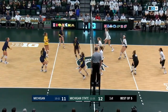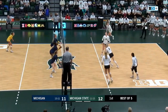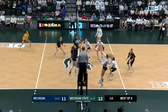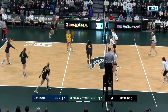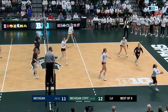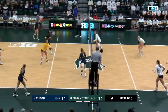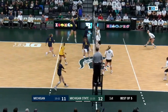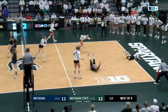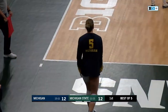Floater up top. From the back line. Gibbs will pop it back up. We'll try it again. Near side, Franklin, no. Good rally developing here. Grant will pop it up. Far side, Jones, no. Bishop will pop. Freebie over for the Wolverines. Jones, off the fingertips, miscommunication, and Paige Jones does what she does best.